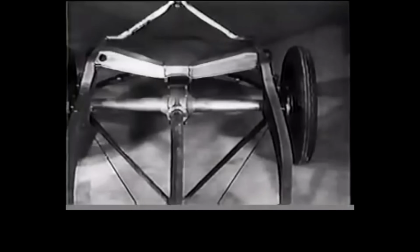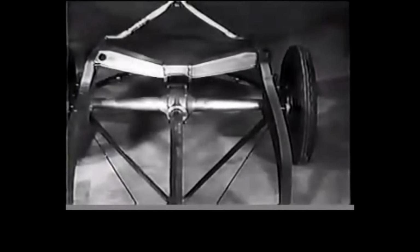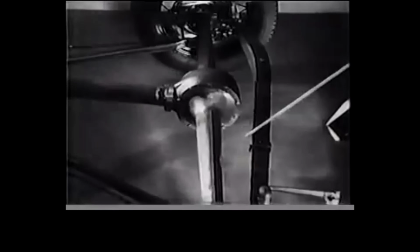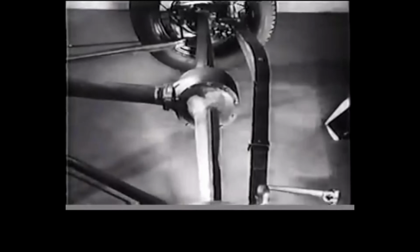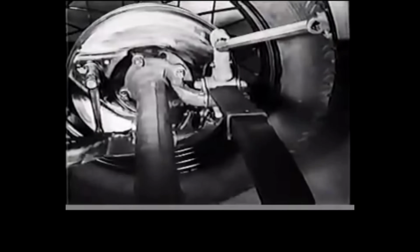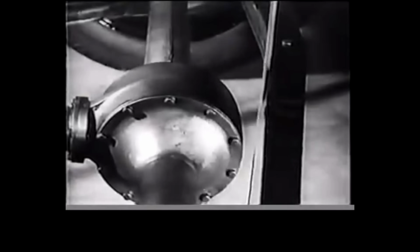Here again in the new car is another basic Ford principle, the transverse cantilever spring. In this car, we find the rear spring mounted back of the rear axle housing, a low, flat spring with full flexibility. Rear springs are made in several sizes to meet the riding requirements of the various body types.